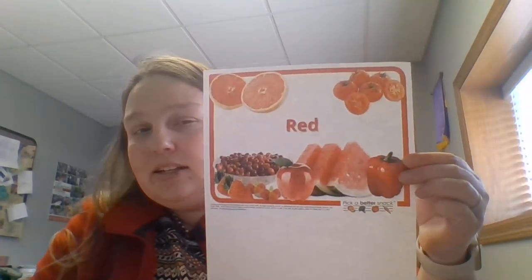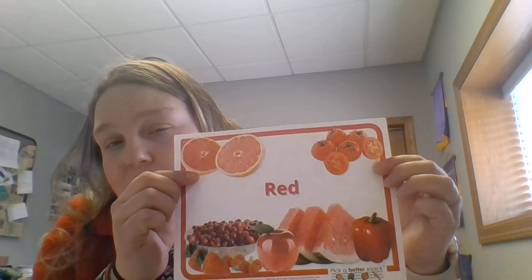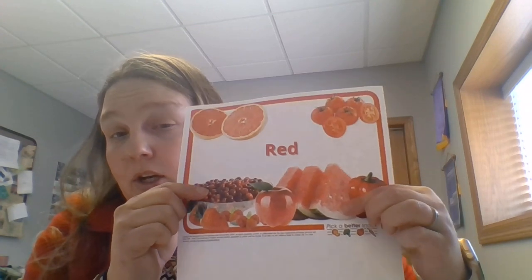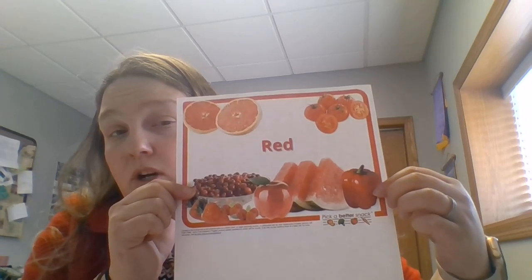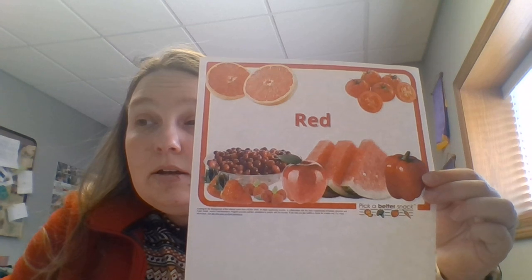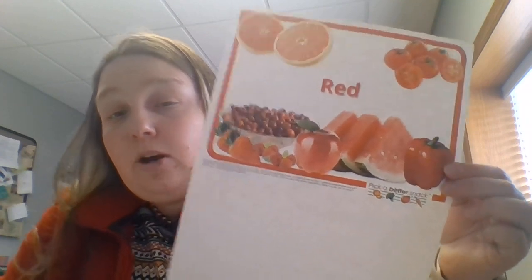Red is next. What can you name that is red? Yes, all good choices. We've got tomatoes. This is a grapefruit. Our red peppers, watermelon, red apples, strawberries, yummy. Grapes, yummy. There's lots of good yummies on here. I would eat all of this that's on here. These are all good options. Some other ones, we've got cherries, cranberries, pomegranates, raspberries. There's lots of other things. Chili peppers, radishes, red onions. Those are all some that are on our paper as well that are good ones.